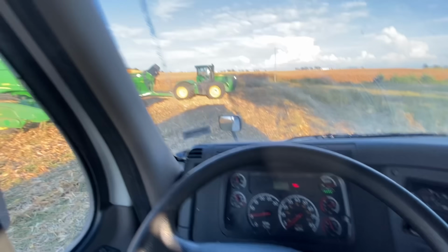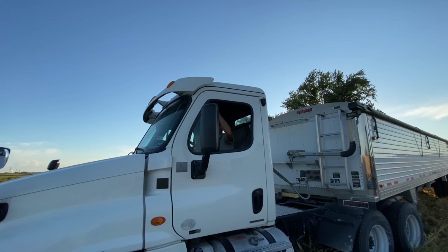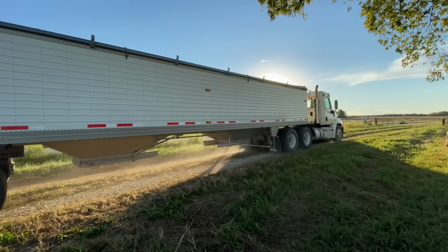I am the trucker now. All right, see you at home, super trucker. I would drive the other truck over there, but I don't have a lot of experience with loaded trucks. I can move it around empty and drive it down the road empty, but loaded, I don't know.